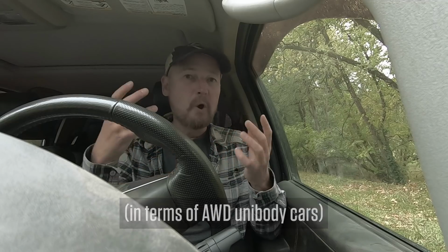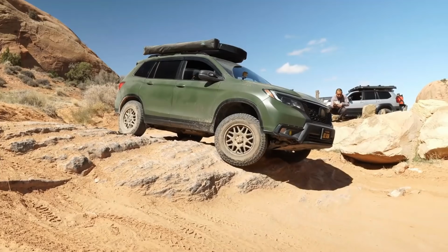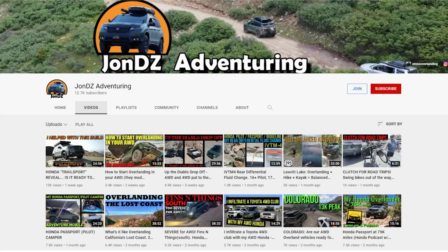And I don't know all of the technical stuff. There's things with the transmission and twin clutch and gear ratios, and I admit I'm not a technical person along those lines. I would encourage you to go check out John DZ Adventuring because he talks at length about some of these technical details and why it results in his Passport being so much better than his Subaru was.